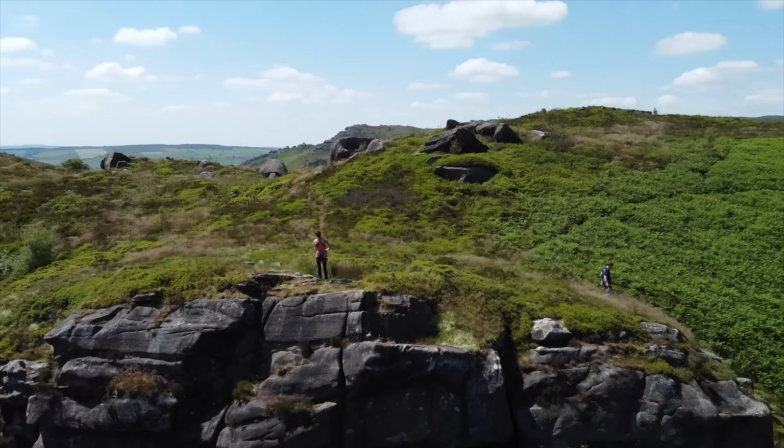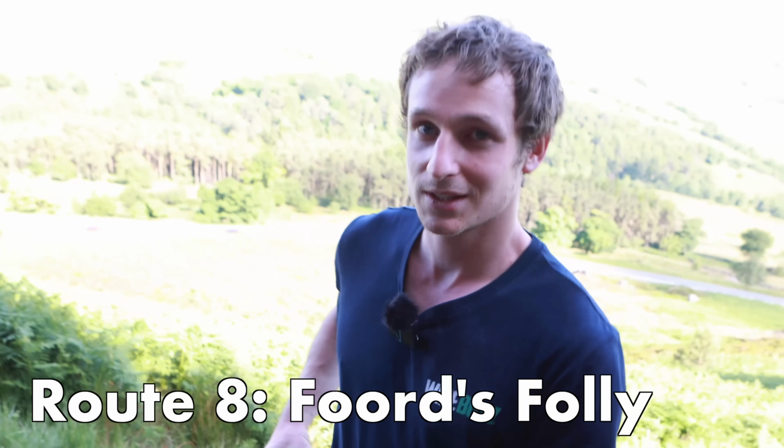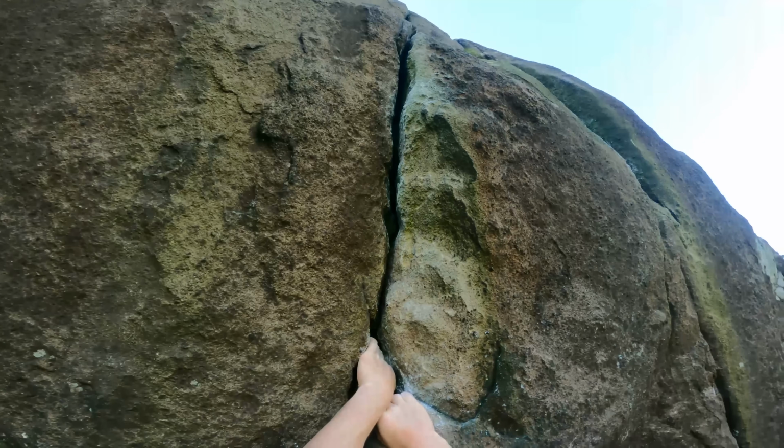This is route number eight, Ford's Folly. Thin hands technique can but help, apparently. So this is going to be Mari's. E2 6A, so we're stepping it up a little bit. I think it could be quite tough, this one.